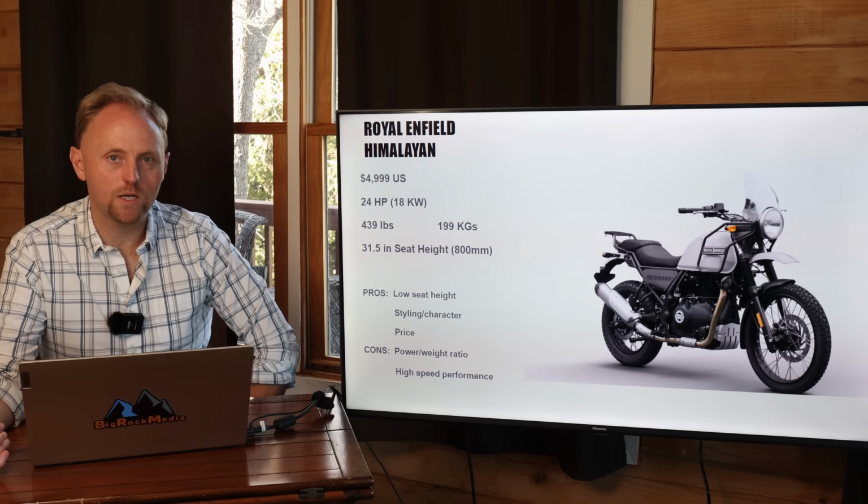Now looking at the weight of the Versys, it's below that nice 400-pound mark. It's around 175 kilos or 385 pounds, which makes it about 80 pounds lighter than a KLR650. Let me repeat that. The Versys X300 is 80 pounds lighter than a KLR650, but it has a twin-cylinder motor. What is going on? It doesn't sound right, does it?